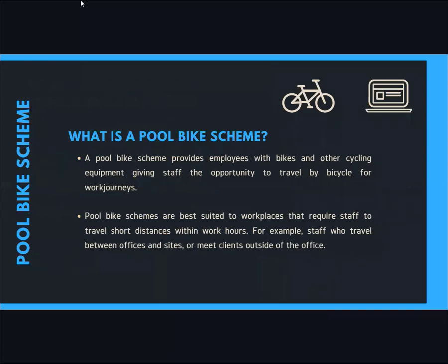So what is a pool bike scheme? Well, a pool bike scheme provides employees with bikes and other cycling equipment, giving staff the opportunity to travel by bicycle for work journeys. Pool bike schemes are best suited to workplaces that require staff to travel short distances within work hours. For example, staff who travel between offices and sites and to meet clients outside of the office for external meetings.